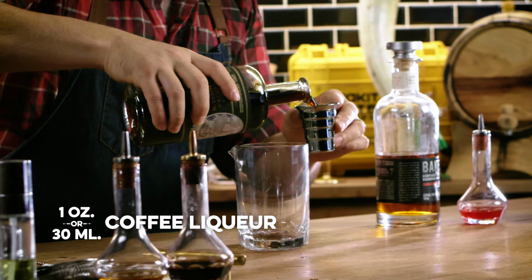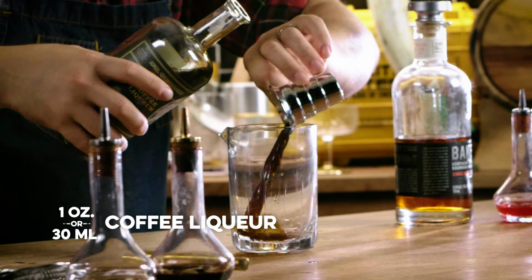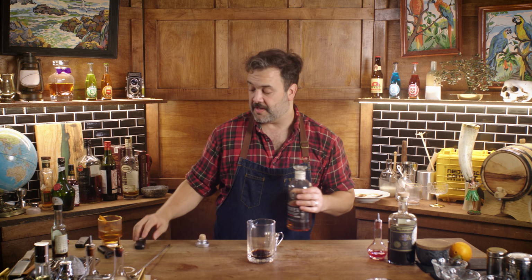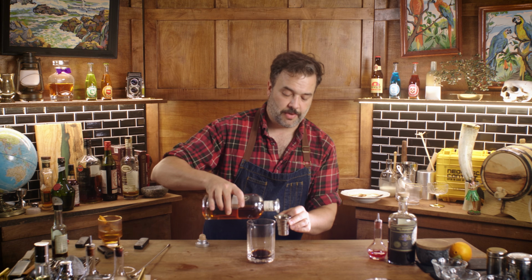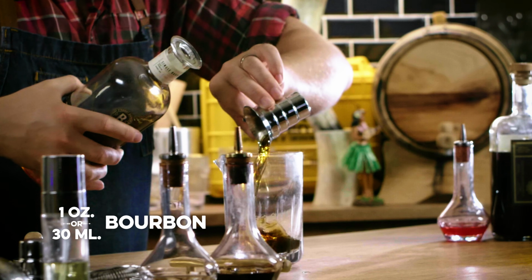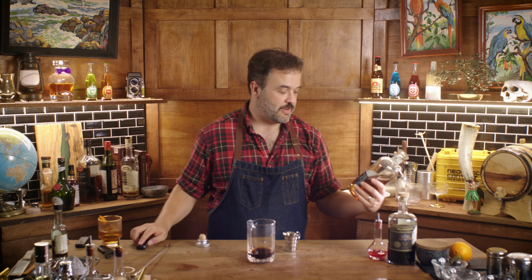So let's go equal parts, 1 ounce of our coffee liqueur. Why would I think that Peychaud's is gonna go good in coffee? Kind of from experience. I find that absinthe, herbal spirits, chartreuse, they all go really well in coffee. 1 ounce of bourbon. I happen to be using a Baker's 7-year 107 proof.